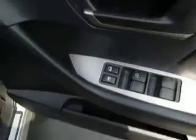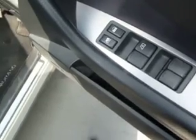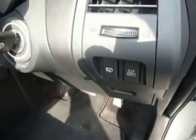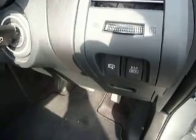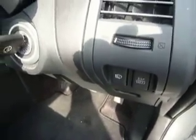Moving to the door, electric mirrors and electric windows front and rear. And the car also has ESP, electronic stability program, designed to keep you safe in winter driving. Should someone pull out, it should send a signal to all four wheels at the same time to give you more stability on the road.